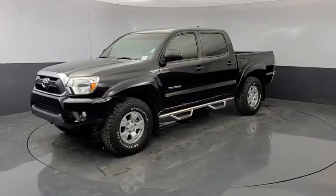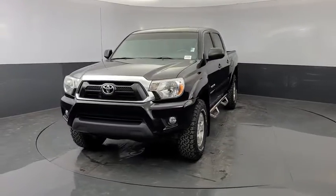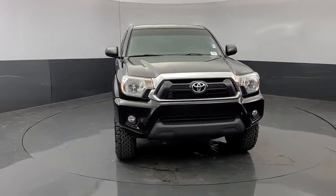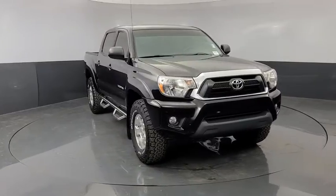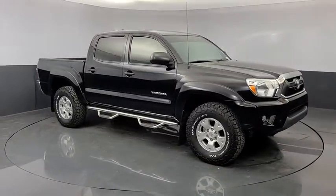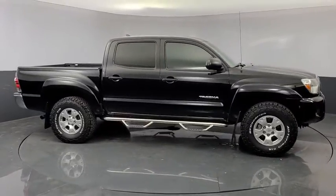Stop by and take a look at the 2015 Toyota Tacoma. Toyota Tacoma boasts a roomy interior, a powerful V6 option, and excellent off-road capability, and has been named the best-selling compact pickup by MotorIntelligence.com 5 years in a row. This vehicle has less than 60,000 miles.